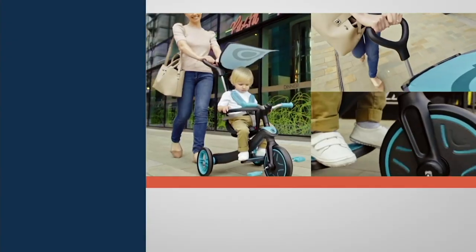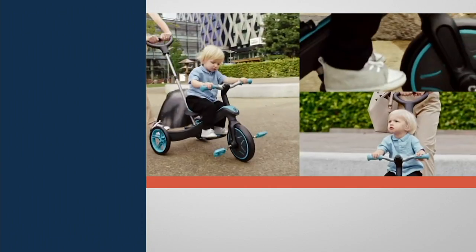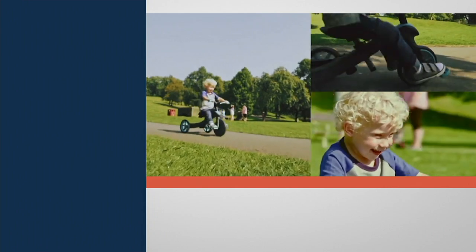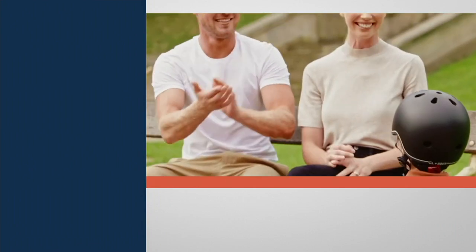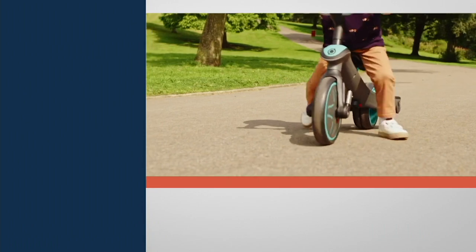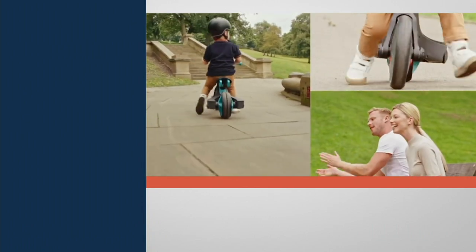A little preview of this at the top of the show, because it's an amazing piece of machinery, and it isn't a machine and no tools needed. This is the Globber. It's an Explorer. It's 4-in-1, a tricycle and balance bike. It takes you from the infant trike to the guided trike to a training trike all the way to the balance bike, so your little one is ready to ditch the training wheels and get the big boy or big girl bike. Now, this is on a sale price of $179.